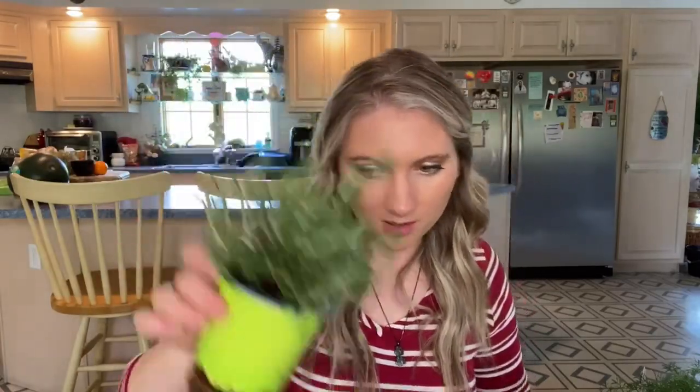Then I got this creeping rosemary, which I thought was pretty cool. I have a couple of rosemaries, but I don't have creeping rosemary, so I got the creeping rosemary. I'm really trying to grow my herb collection. What do I want to do next?